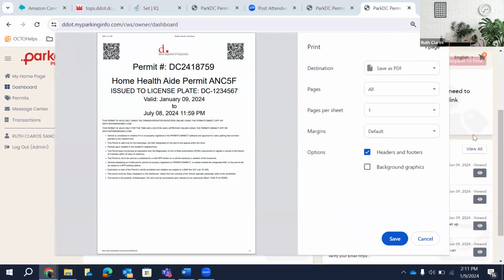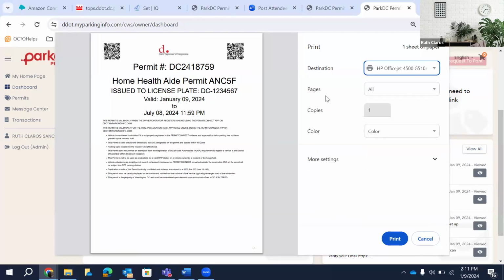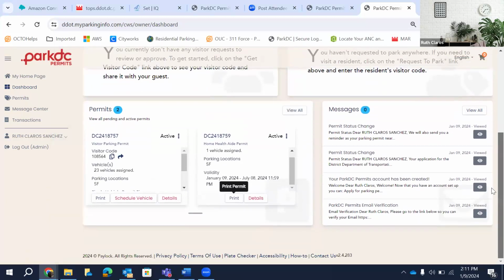Let me just move this out of the way. It has a permit number. It's a home health aide permit. This is the ANC where the home health aide can park. The license plate number must be displayed, along with when it's valid from and to, and the hours. You can save it as a PDF so you can email it to your home health aide, or you can print. The permit has to be displayed on the visitor's dashboard.